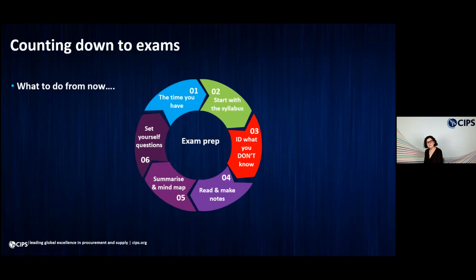Over the next 20 minutes, we're going to be looking at your study skills and preparation for your exams. So when we count down to exams, we all realise we haven't got anywhere near enough time for the work that we need to do. So we need to be really clear about the time that we have. And I use this model when I prepare for exams. We start at number 1, which is the light blue area, and we work out the time that you've got left between now and when your exams happen.